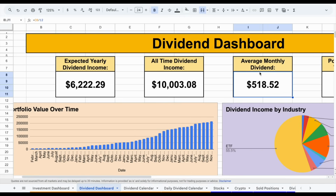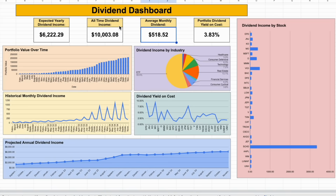So that probably gives you more context into why this month was so low and average monthly dividends is sitting about $518. Now, if we zoom out a little bit, we can see I actually hit a milestone this month. My all-time dividend income since I've started tracking this is now over $10,000. So $10,000 have come into my account and have been reinvested back into my portfolio over time. And we can see my expected yearly dividend income is now sitting at $6,222. Let's put this in perspective.